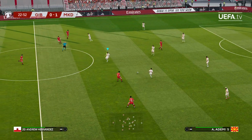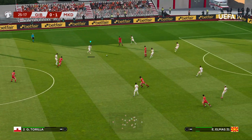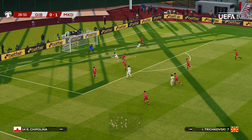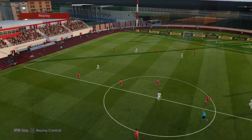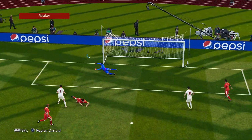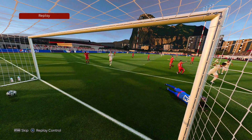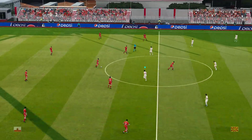Gibraltar respond here. Fairly early goal. Hardy. Trikovsky, he scores! 2-0! And the floodgates opening here in Gibraltar. With his name on the score sheet, it's 2-0 to North Macedonia.